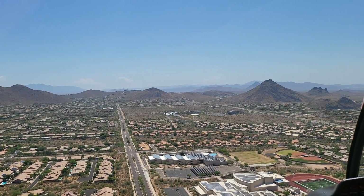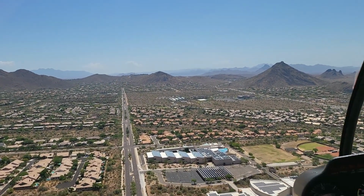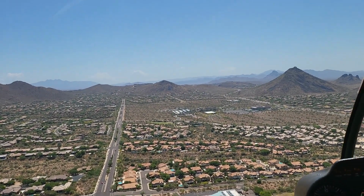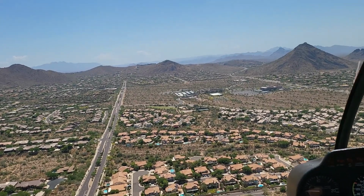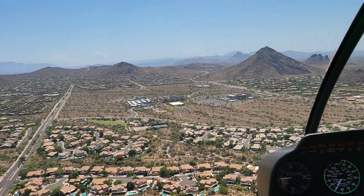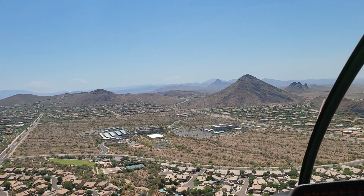Well, it's not too bad. So, anyways, off we go. It's pretty exciting. The helicopter, I'm sitting next to no door. It's wide open, which is cool for photography and stuff. But you don't want to stick your hand out the window.